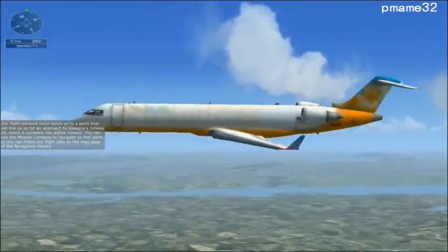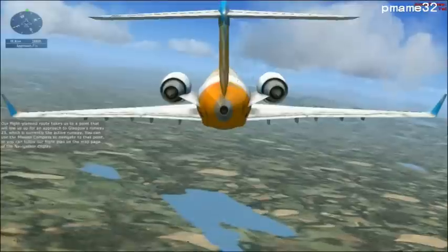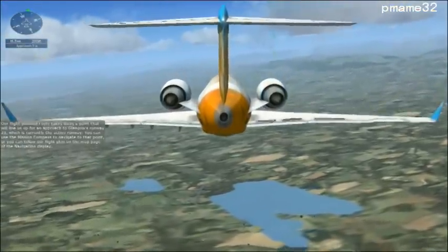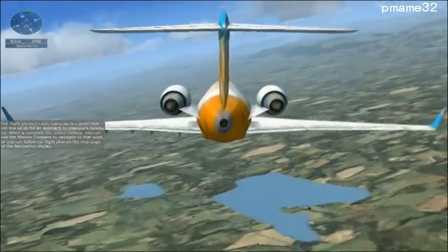Our flight plan route takes us to a point that will line us up for an approach to Glasgow's runway 23, which is currently the active runway. You can use the mission compass to navigate to that point, or you can follow our flight plan on the map page of the navigation display.